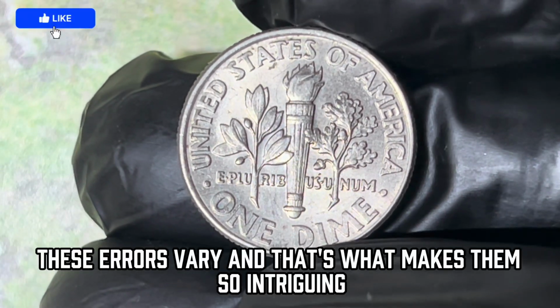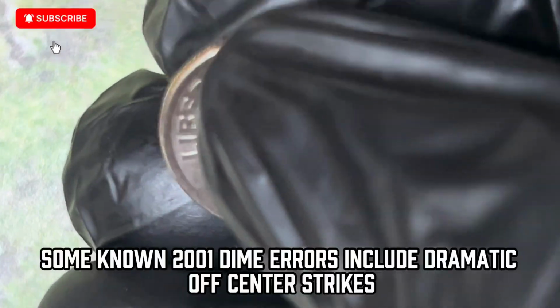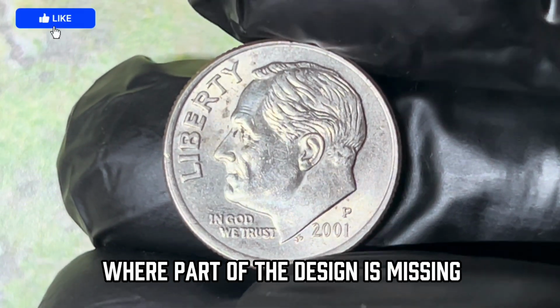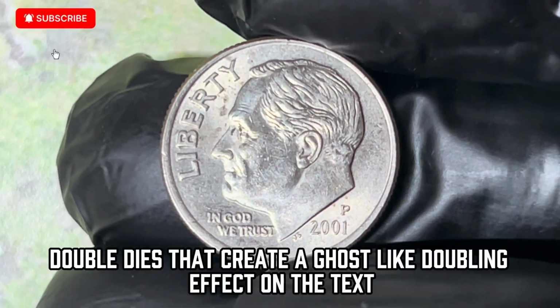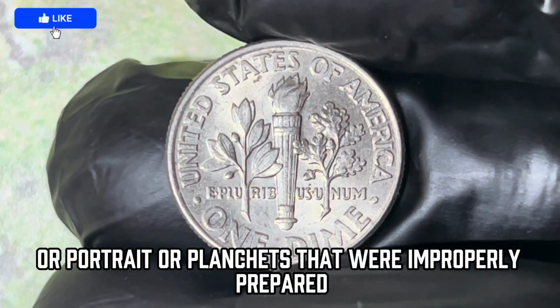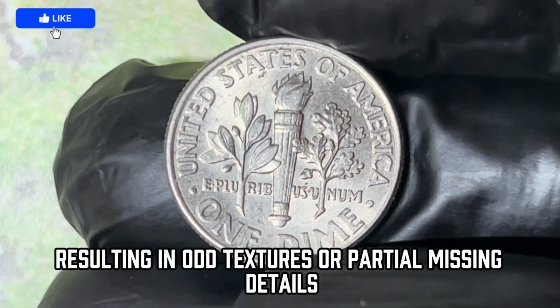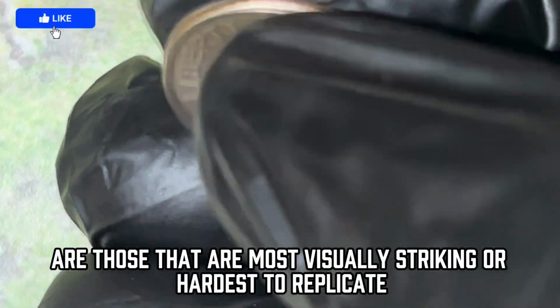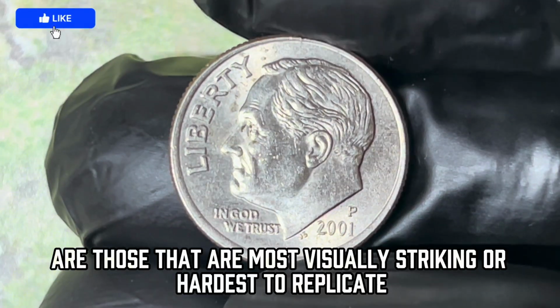These errors vary, and that's what makes them so intriguing. Some known 2001 dime errors include dramatic off-center strikes where part of the design is missing, double dies that create a ghost-like doubling effect on the text or portrait, or planchets that were improperly prepared, resulting in odd textures or partial missing details. The most prized errors, however, are those that are most visually striking or hardest to replicate.